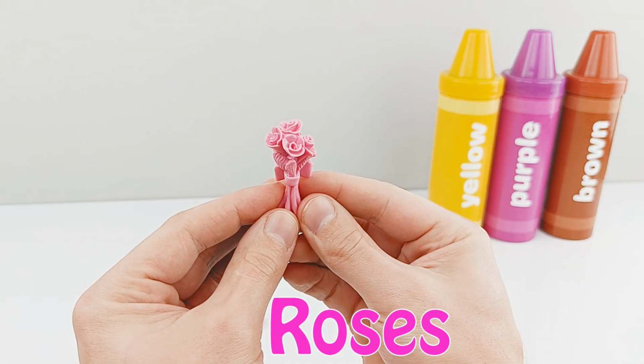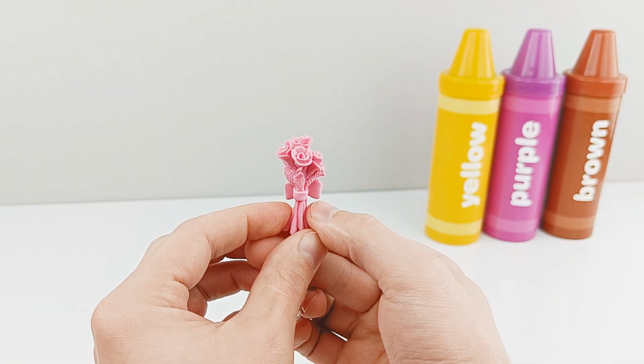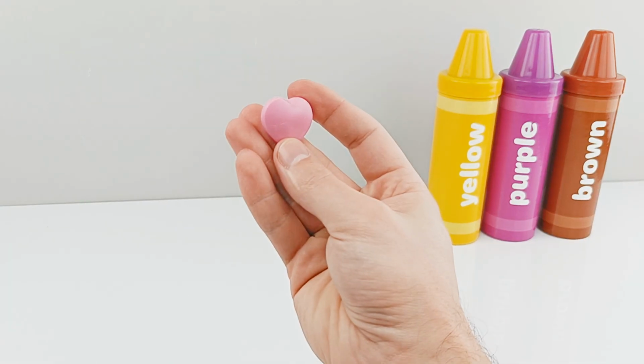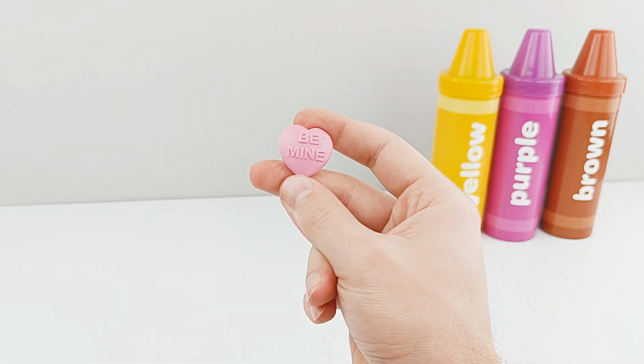Roses are beautiful flowers with thorny thorns on the stem. These flowers make beautiful bouquets. In the shape of a heart, you can make candies, cookies, and balloons.